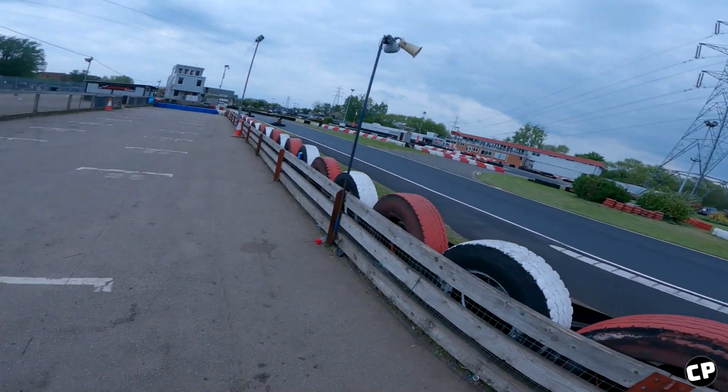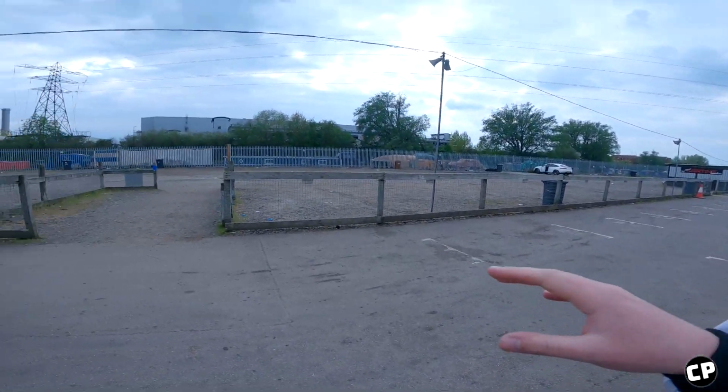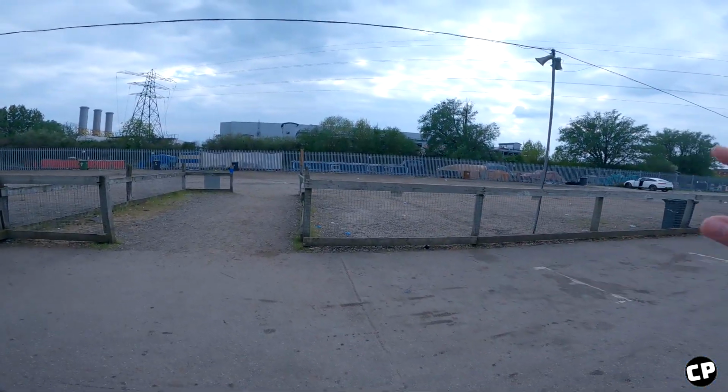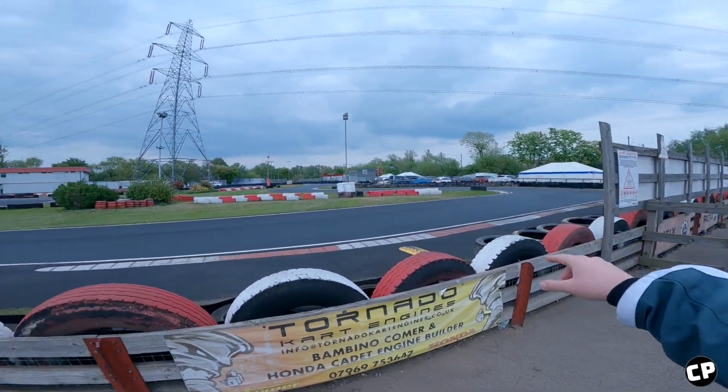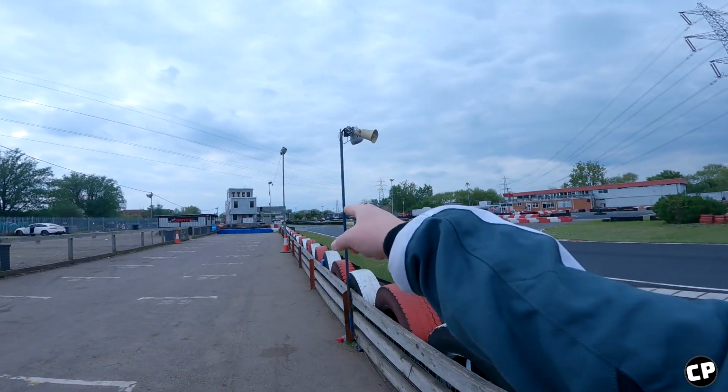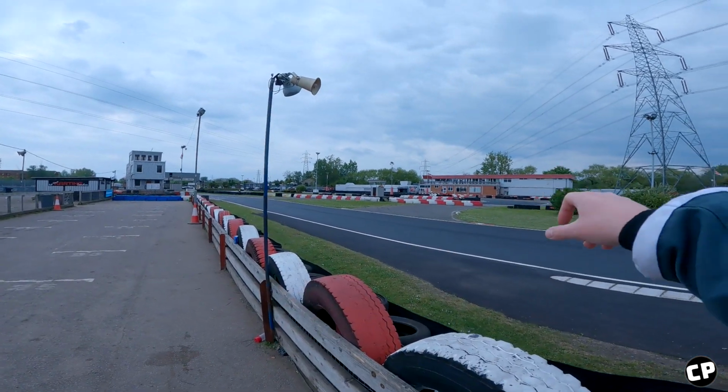Also, when it comes to the pro karts and the senior road tack karts, this will be the pit lane, and a lot of the cars will be back here, and a lot of tents as well. They'll be at the back here as well, and there is a car park a lot further down, just before you come to the main building.